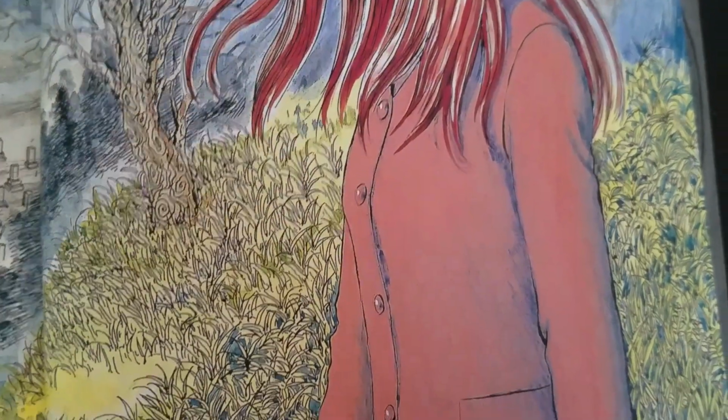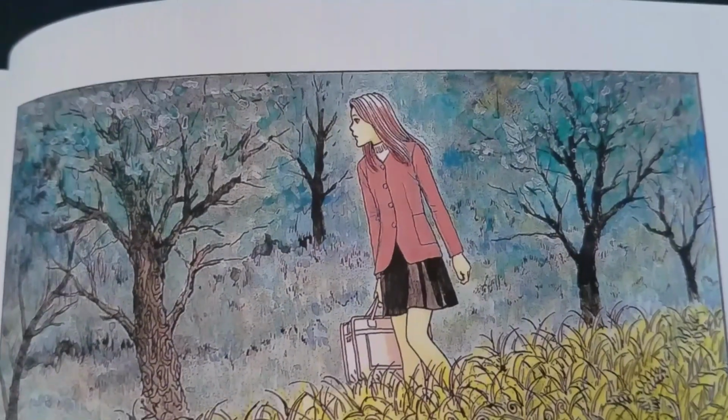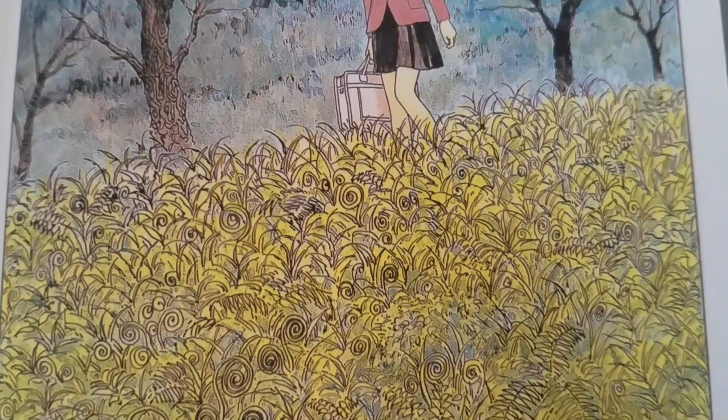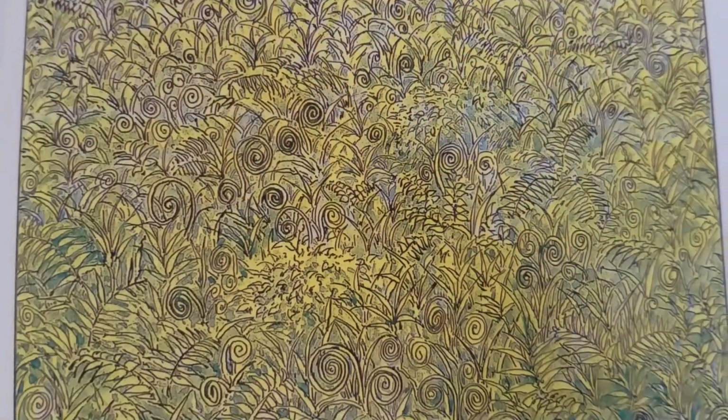Yeah. Hopefully you guys see what I mean. You can feel what I mean by me showing you these colored pages. So, that was Uzumaki in all of its entirety.